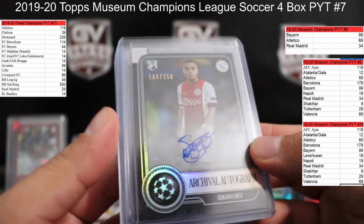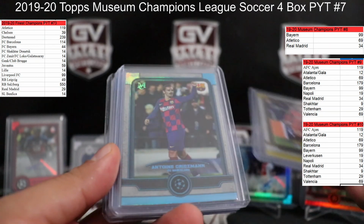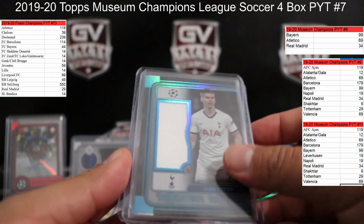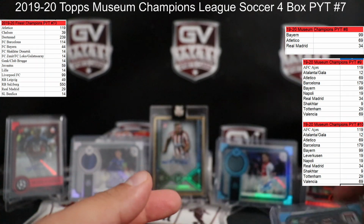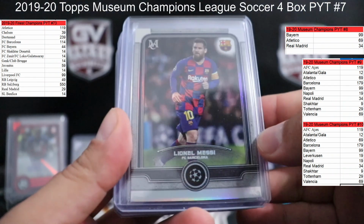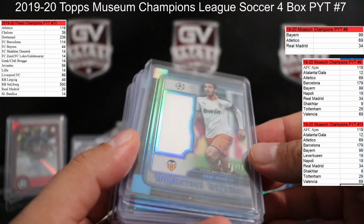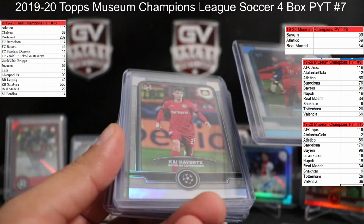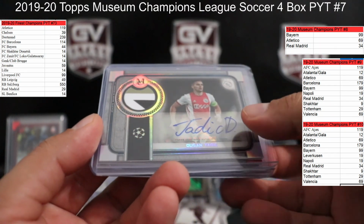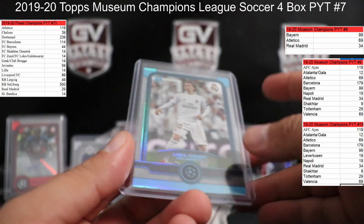We got Dest number to 250 to 99 for Ajax, Van de Beek, Salah, Greasy, Mason Mount, Timothy Weah, Juan Foyth, Mendes. Messi, we got Koulibaly, number 75, Parejo, Gnabry, Havertz, Pulisic, we got Tadic, number 25, Jordi Alba, Bailey, Modric.